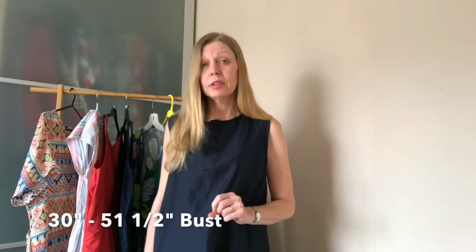Size range is a little bit more generous than the last Peppermint one. This goes from a 30-inch bust up to a 51.5-inch bust. Although there's only about 2 inches ease in the bust, there's nearly 11 in the waist. There's quite a lot of ease in the waist. Waist measurements go from 24 inches up to 45.5 inches.